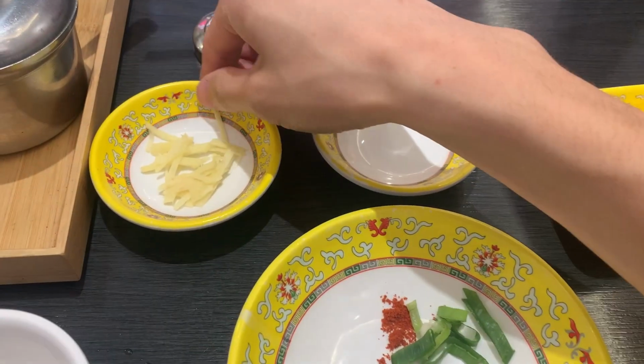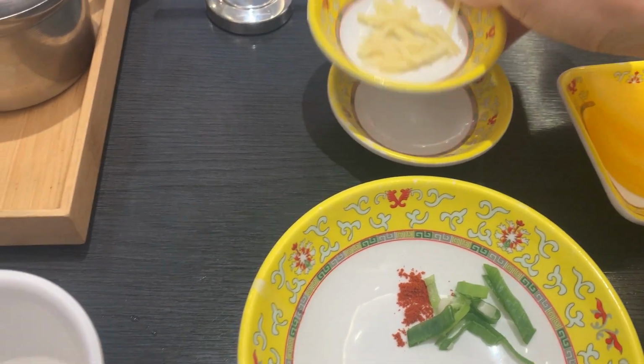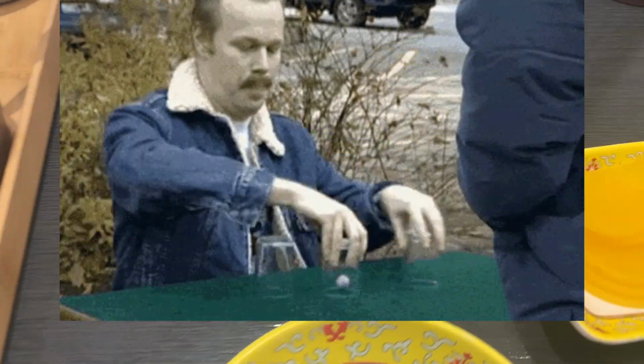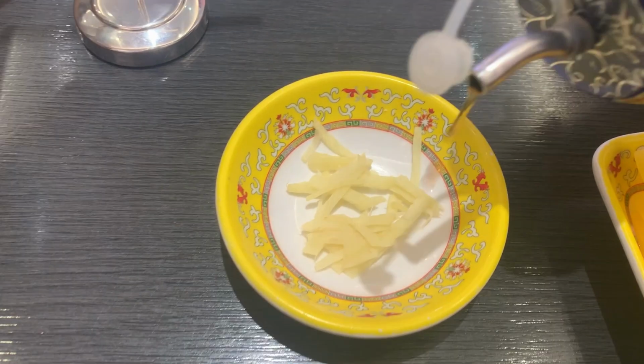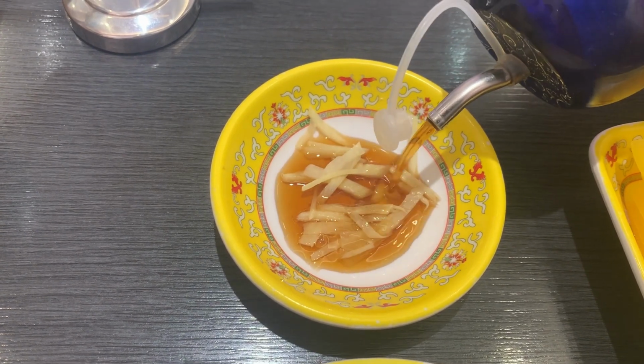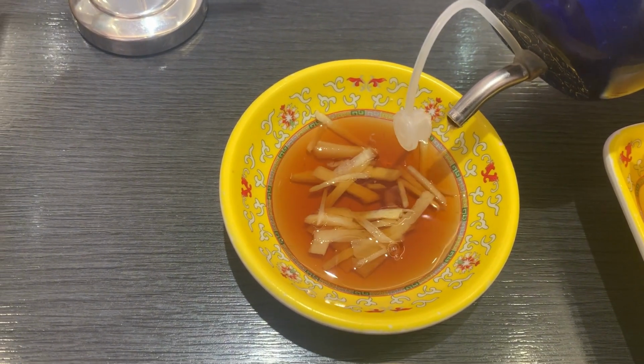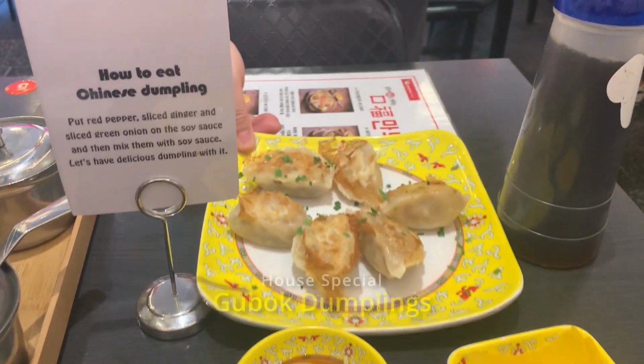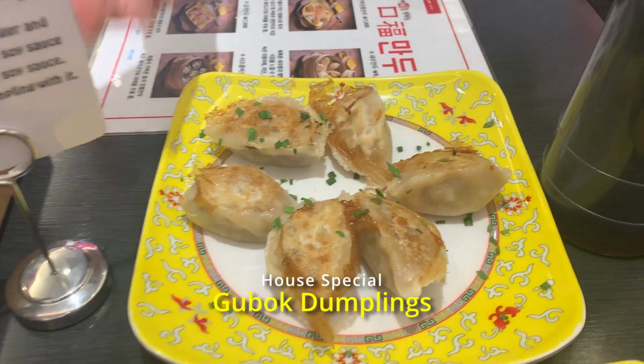So now we're gonna follow directions for the first time ever, and I'm still struggling. I don't know what I'm doing here. I'm playing like the shell game with myself or something. But I finally solved the puzzle, and apparently they give you the dish and you just dip the soy sauce in it. And while I was still trying to figure out the sauce, the gentleman came over with their house special Gubok dumplings. And then he came with the other dumplings that we ordered as well, all together.